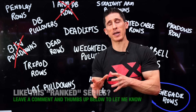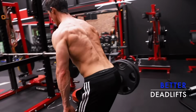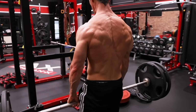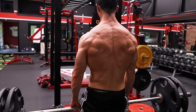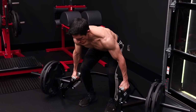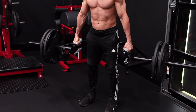Look, remember the criteria here, lat development. And while the deadlift itself requires the lats to be completely engaged in order to keep that bar tight to your body, it does so through an isometric contraction that doesn't necessarily lead to the greatest overall hypertrophy gains for the lats. Now, ironically, when we look at the muscle gains in the upper back and traps through the same isometric contraction, those tend to be better. But again, we're going to reserve that for a later video.